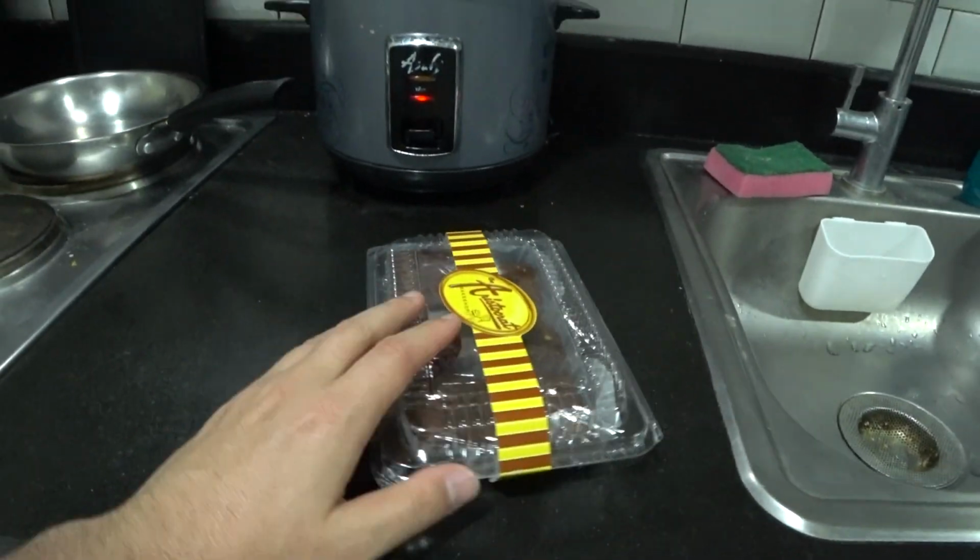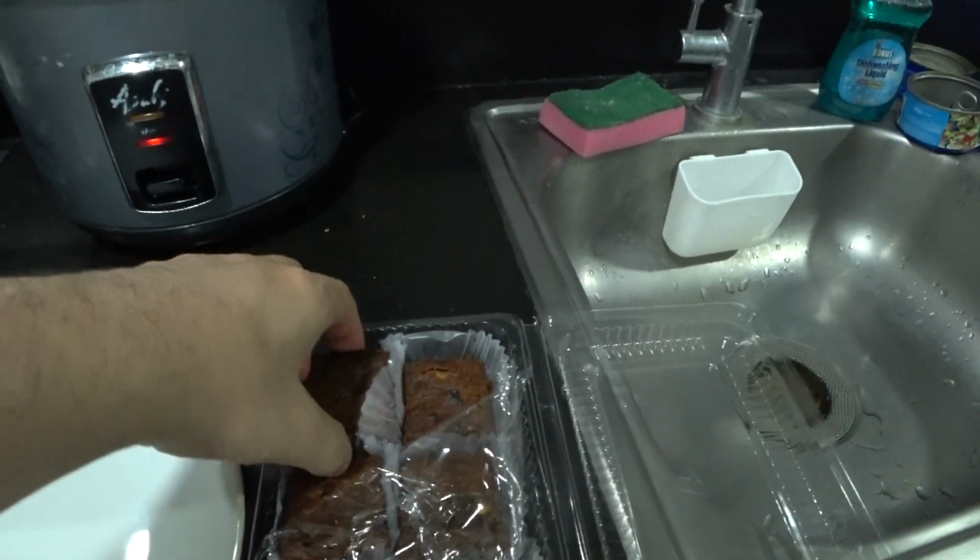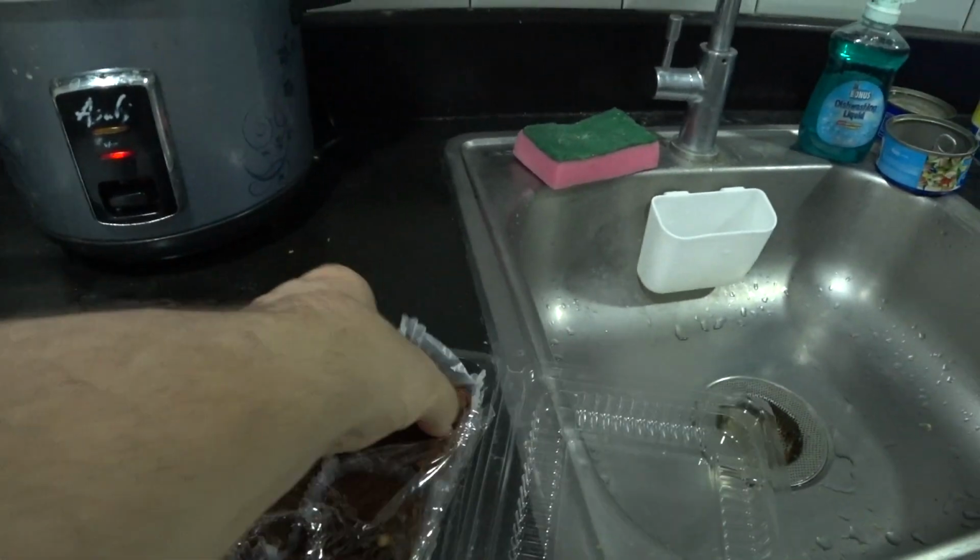Here are the brownies, guys. And I'm gonna have 3 of these right now. I've got the brownies from Aristocrat. I have to say, guys, that is by far, again, the best barbecue chicken I have had here in Manila. I'm not a big sweets guy. I don't eat hardly any ice cream or candy, but when it comes to donuts, brownies, cake, pastries, that's where I'm a bit weak, and that's what I like to eat.